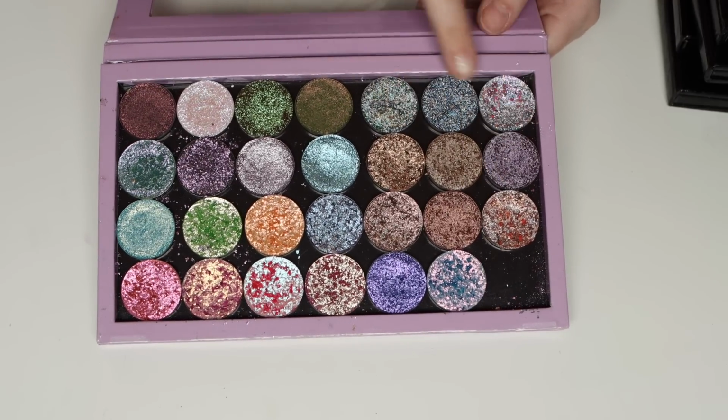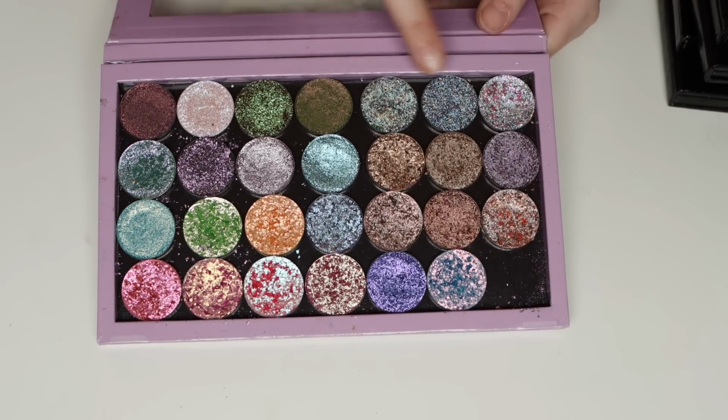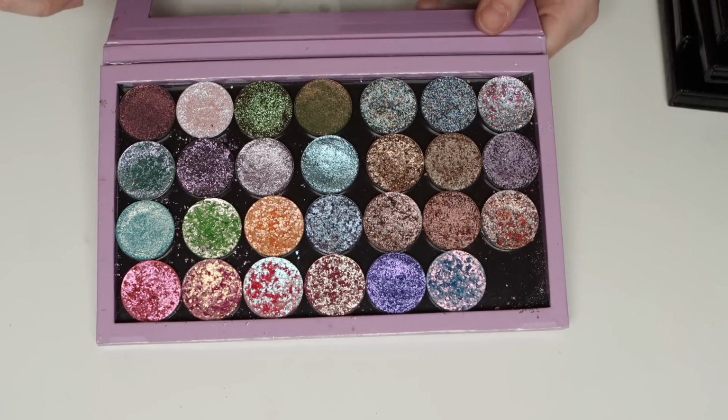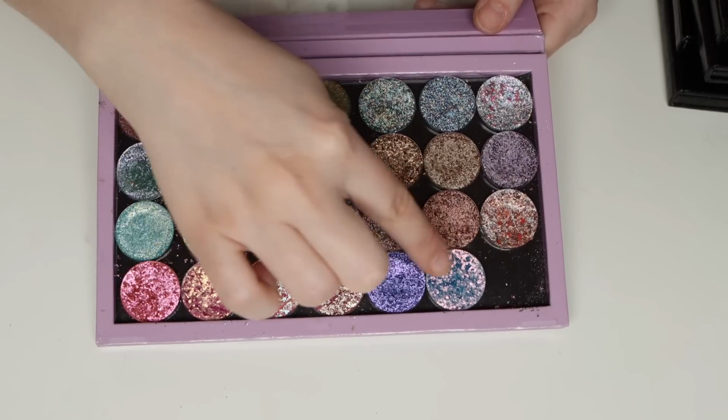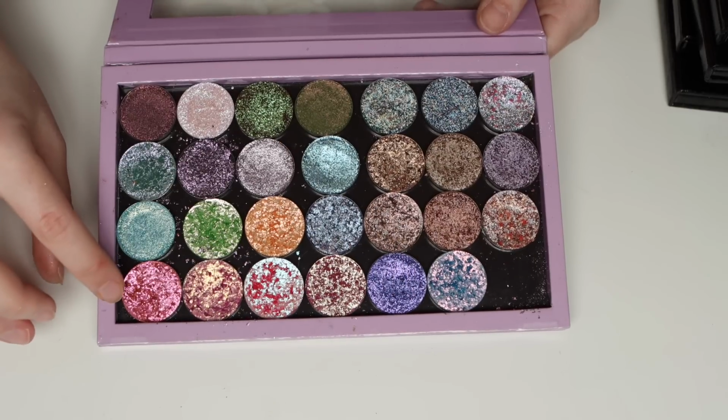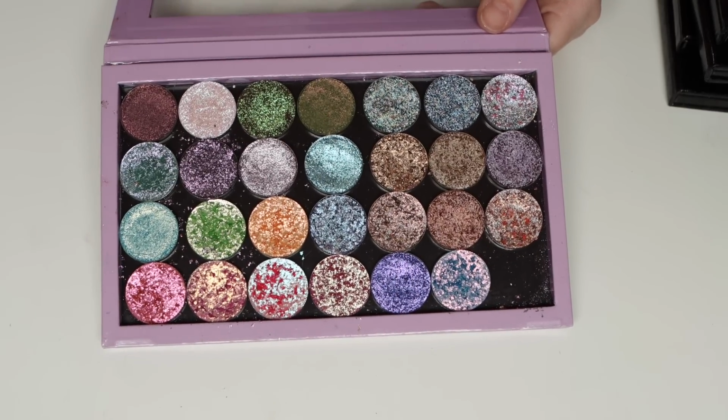These are all hollows right here. So they're completely holographic. They have different tones to them, however, or like base colors. And then these are kind of like similar to the Glaminatrix Cosmetics shades, as well as the Touch of Glam Beauty Color Me Multis. I think they call them Color Me Multis.